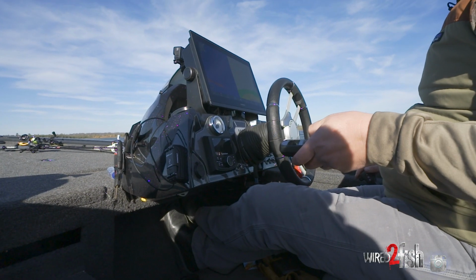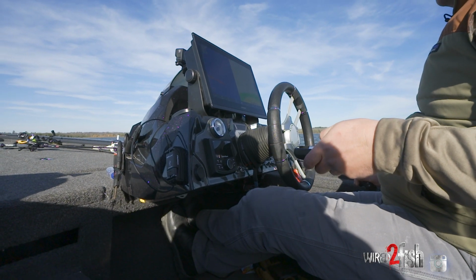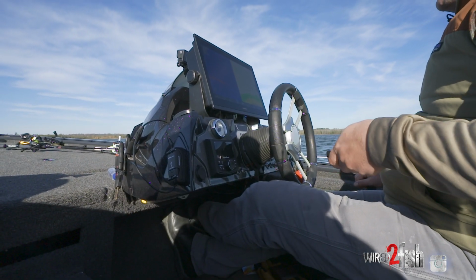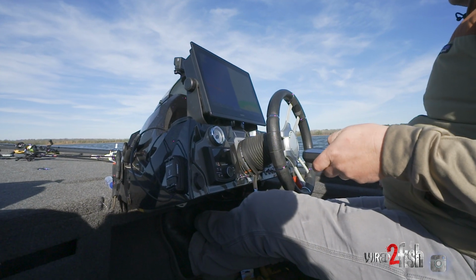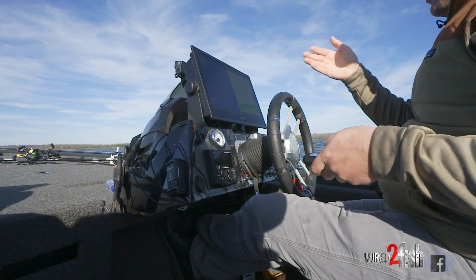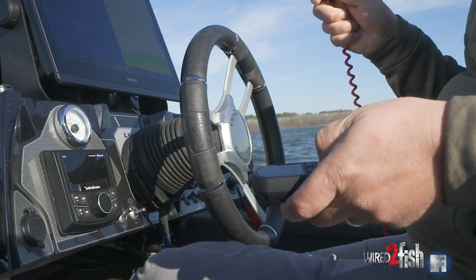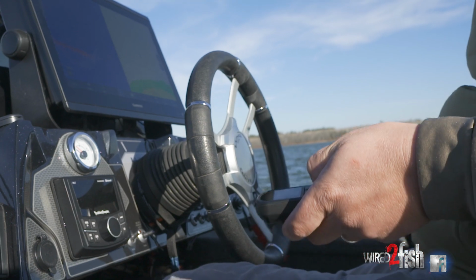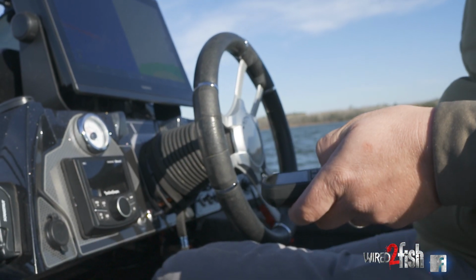Yeah, you can stand on the front and do it as well, but for a one-man band like I'm doing today, this is the safest. Yeah, I could run up on the front, put the motor in gear and look around, but in this cold water, you really don't want to fall in. Put the lanyard on, clip that on, you're good to go. If you fall in, the boat shuts down.